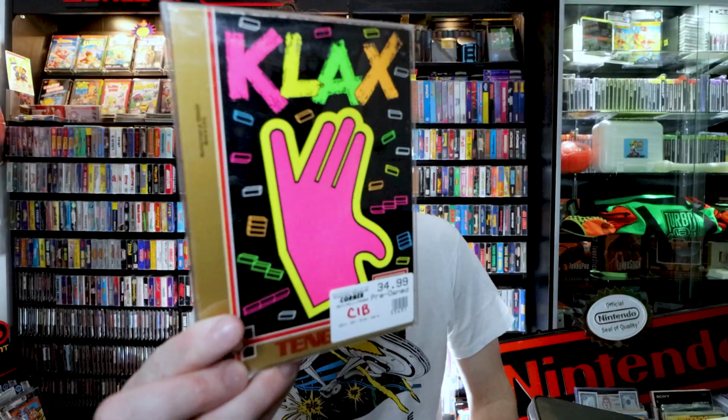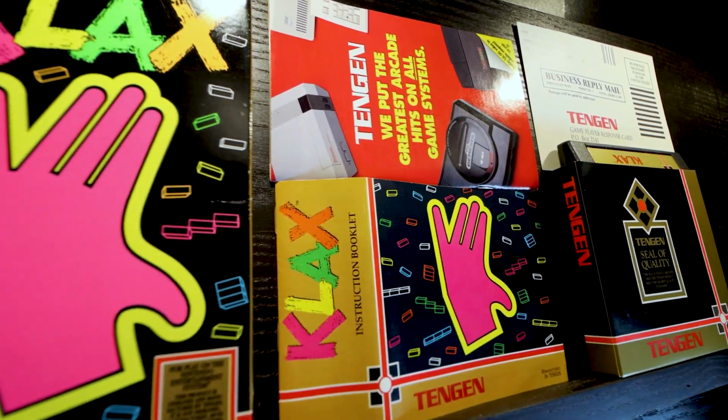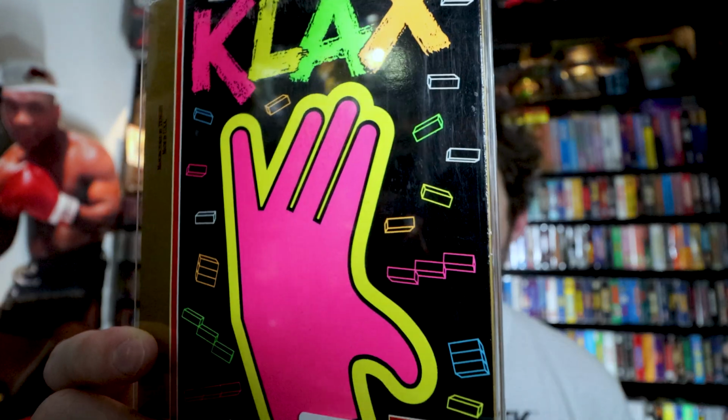I don't know. Next we have Clax, $25. Really nice on the back. Just an interesting puzzle game. This kind of reminds me of something like 720, like the arcade.